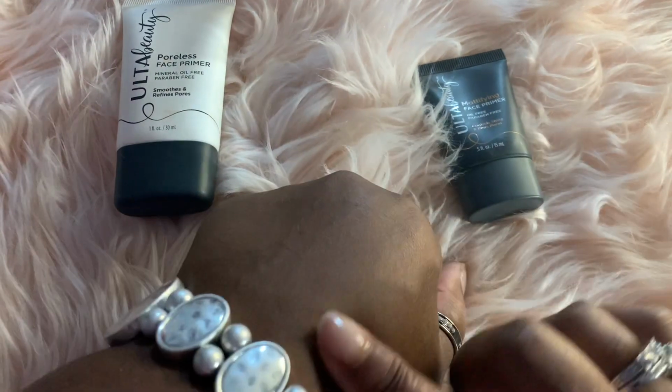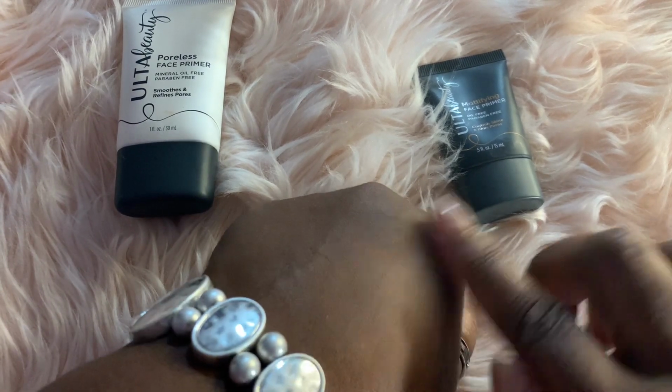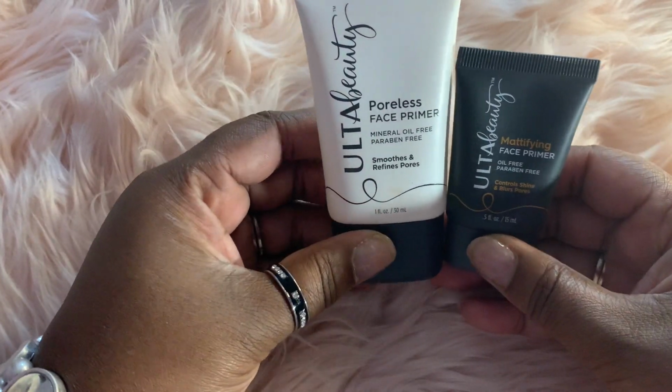And then this one right here, again, it's drying down a little bit. It just feels so smooth. I have no shine on the skin. I just really think that's good. These two right here are always going to be in my collection unless they change the formula.